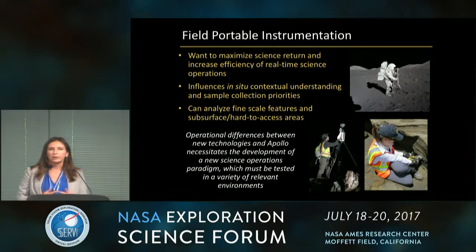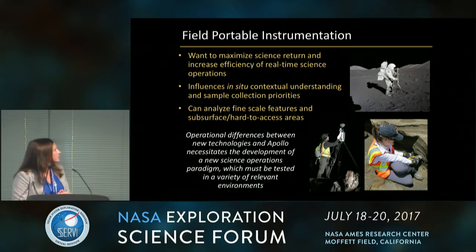We want to maximize the science return of planetary surface missions without detracting too much from the operational capabilities of the folks who are actually going to be doing the exploration. So I see instruments as being useful in two different ways. You want to increase the in situ contextual awareness of the crew members doing the exploring, so tell them something more that they might not know without the instrument about the terrain that they're exploring. And there are also sample high grading capabilities, so deciding what samples we want to bring back for higher resolution laboratory analyses here on Earth.